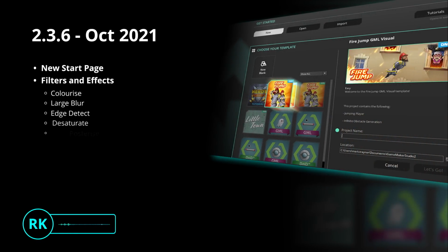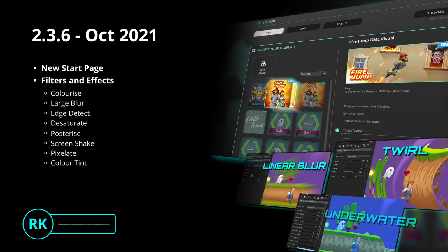We're streamlining the project creation process in 236 in October. We made it easy to use preset filters, and we're going to be adding effects as well, and we're continually adding more options. It's there.